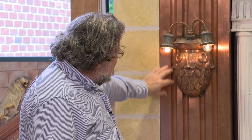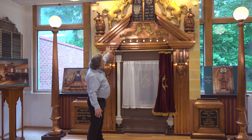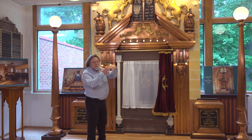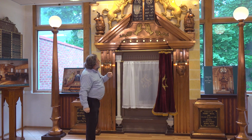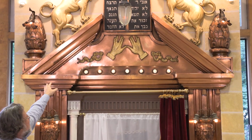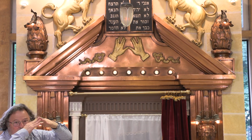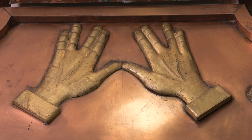Overall, the Ark is a classical Ark. These are fluted pilasters, that is, flat columns that are applied to a wall. This is a pediment in a traditional Greek or Roman manner, but it's broken, and it has a little more kind of oomph, a little more Baroque lift and style to it. And then it breaks again at the top, where in a classical temple there would be a point. And this is where the hands of the Kohanim, the priestly blessing, is presented.